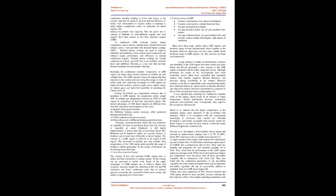Although transesterification makes the fuel properties of vegetable oil closer to petroleum diesel fuel, the viscosity of vegetable oil esters, biodiesel, is still higher, approximately 2 times, than that of petroleum diesel fuel. Biodiesel can be heated to reduce its viscosity further, so biodiesel can be used more efficiently in diesel engines. The concept of a LHR engine is believed to be useful in this regard. The increased in-cylinder gas and cylinder liner temperatures of the LHR engine make possible the usage of biodiesel without preheating, so the energy of biodiesel can be released more efficiently.